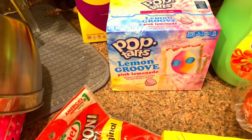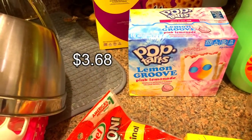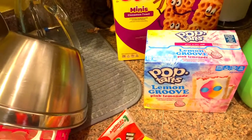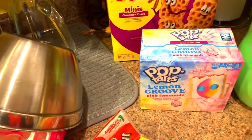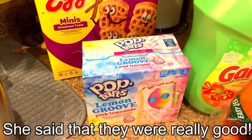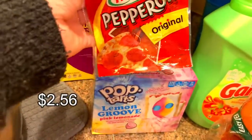Raya saw this and I think she just was like, oh my gosh, it's all the different colors. It's pink lemonade Pop-Tarts. Not sure how that's gonna taste, but she said she wanted to try it. There's 16, so there's 8 2-packs in there, 27 ounces. Now we'll see. I'm sure by the time I edit this, she will have tried one. I will let you know if she likes it. We got just some Hormel pepperoni. It's original pepperoni. I wanted turkey pepperoni.